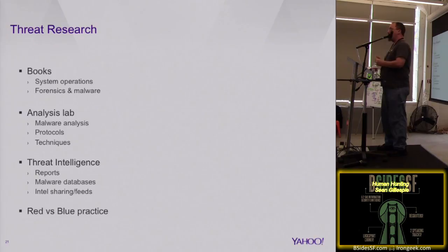And then a big one that I actually had a lot of problem with in the aggressor world is the red versus blue practice. There's a lot of exercises where we say, okay, we're going to go red team this network, and the red team comes in, kicks the door down, steals the crown jewels, goes home, writes a report, and says, this is how we kicked your ass. This doesn't really help anyone.